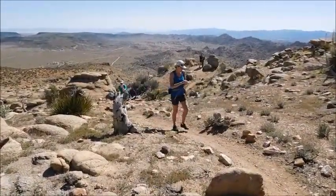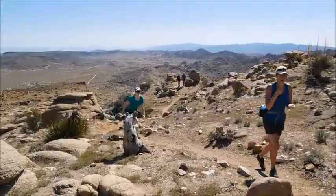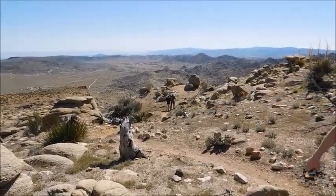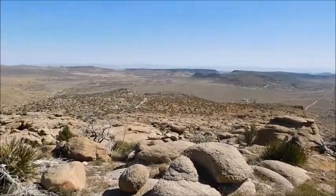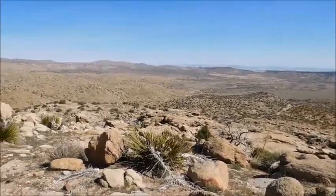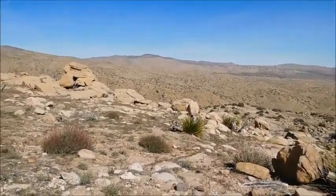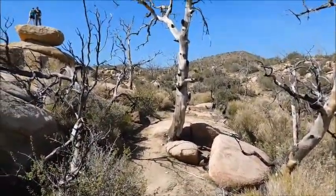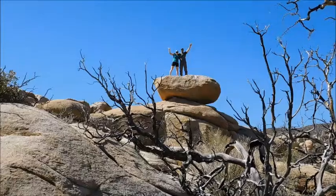And we've just left the Rocking Rock and we're working our way up the trail. We're just about through the rock garden. Here comes our hikers. There's a little panorama view. And here's another little pile of boulders. Okay, we've been working our way along the trail and some of our trusty hikers have decided that they need to be up on the rock.